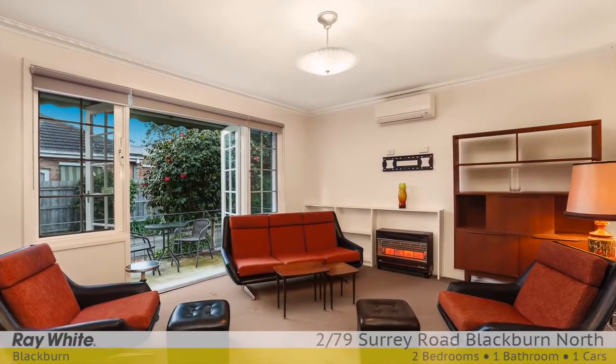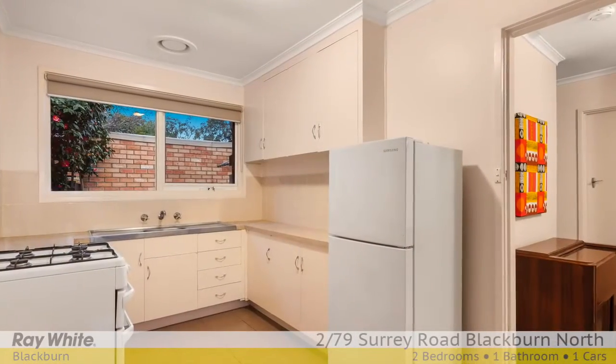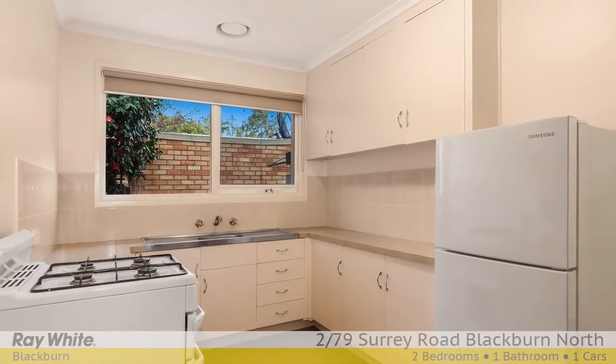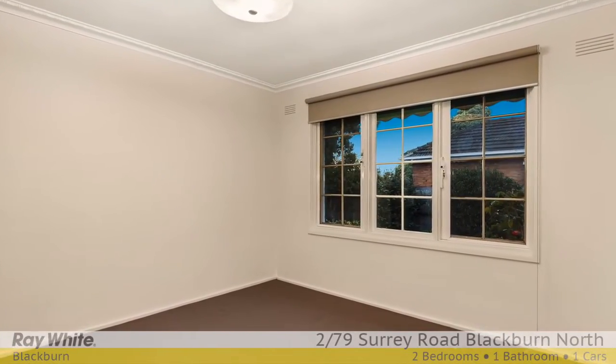Two exceptionally spacious bedrooms share the updated family bathroom, boasting gleaming porcelain tiles and modern vanity. The kitchen and meals area features gas cooking adjacent to a good-sized laundry, which provides plenty of room for added storage, leading outdoors to a private courtyard.